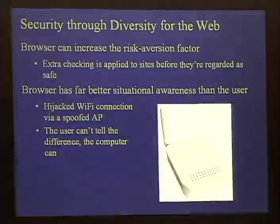And the thing about this is the browser knows about this, the user doesn't. The browser knows you're connecting to a Wi-Fi access point that you've never connected to before. The user has no idea, they just see that they've got an internet connection. So the browser and the computer is in a position to make these choices, and the user generally isn't.